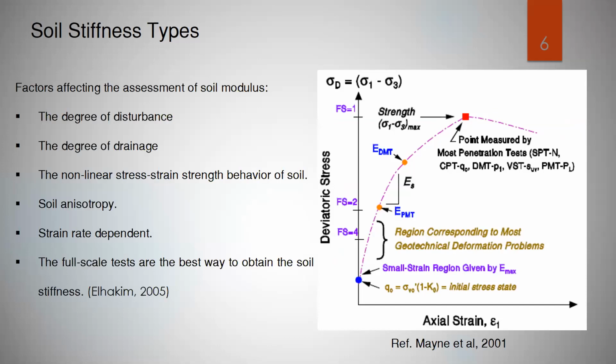In fact, obtaining quality specimens is very expensive, and the disturbance of samples is unavoidable. The in situ test attempts to obtain the deformation soil modulus in its natural state. However, the assessment of the appropriate modulus value has a major difficulty because there are factors affecting it, like degree of disturbance, degree of drainage, nonlinear stress-strain of soil, anisotropy, and strain rate dependence. So the modulus magnitude is not a unique value. So the full-scale tests are the best way to obtain the soil stiffness.